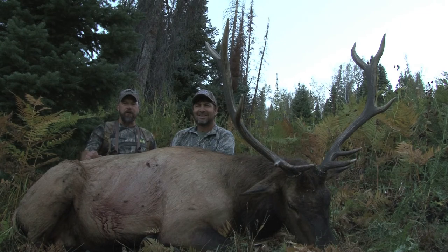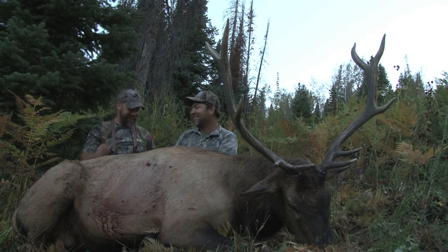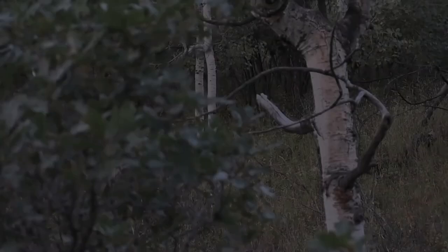We've only hunted about 2 days, and we've had some real close encounters. He's a real nice bull. You should be happy. Hopefully you are. I am very happy. Thanks, Austin. Great job here at Beaver Valley Outfitters.